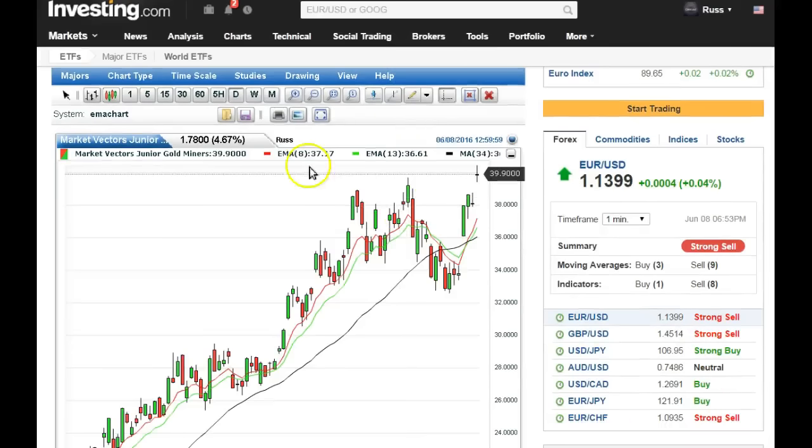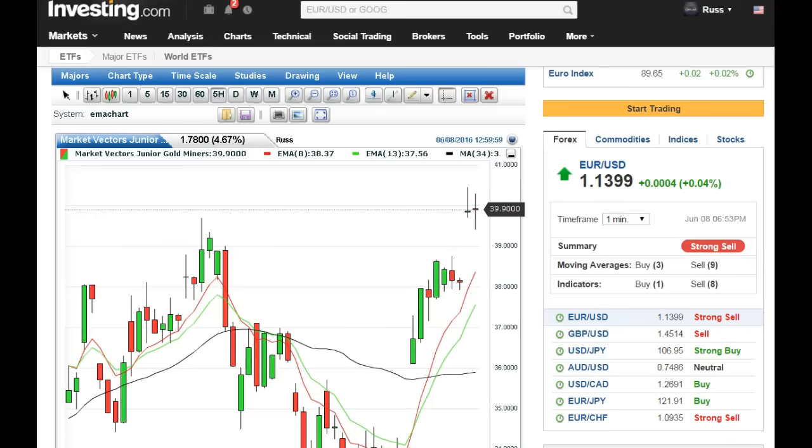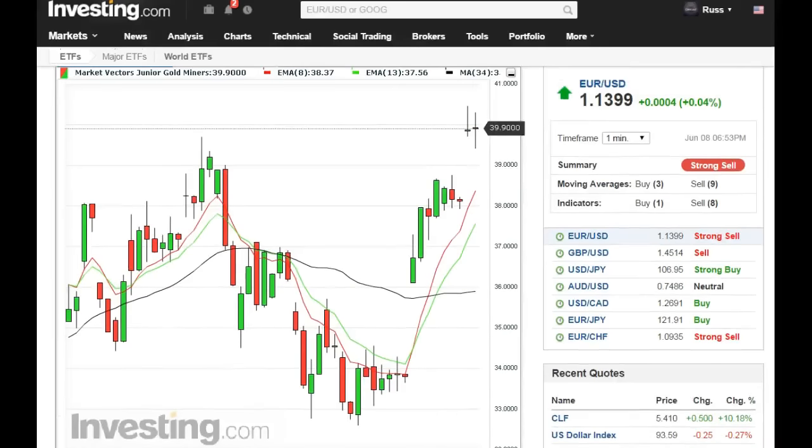GDXJ, same thing, just on a delayed reaction. 2 spinning tops on that one as it recovered nicely. And again, it bounced off a previous support. So we'll see if these want to fill the gaps. But nice run.